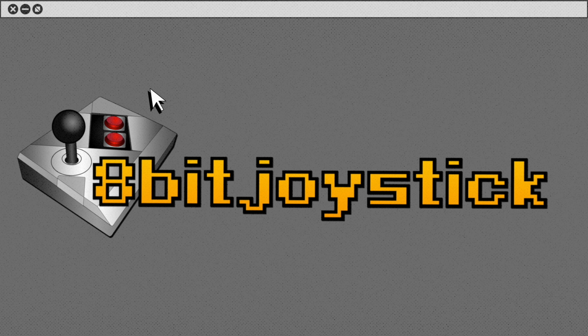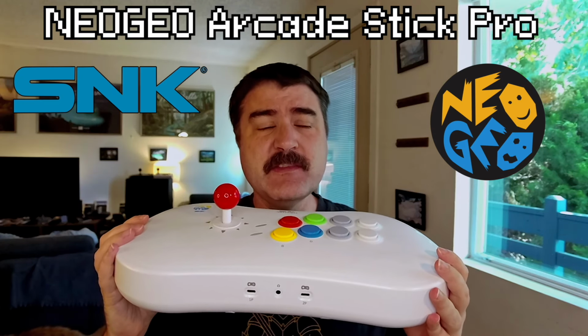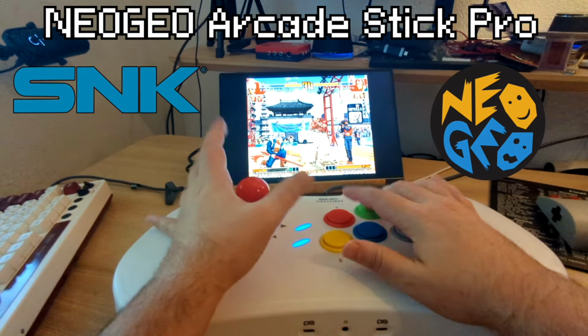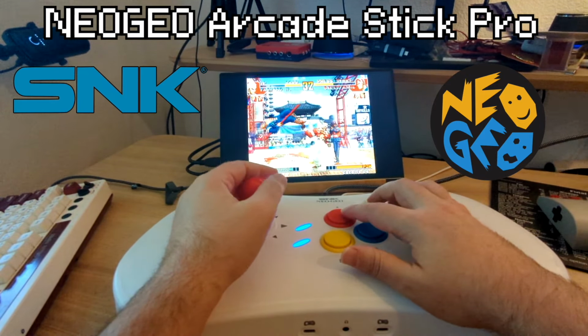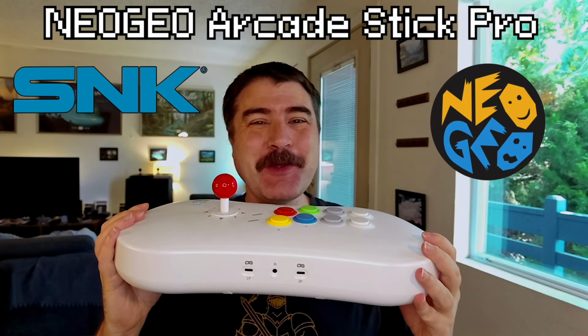The Neo Geo Arcade Stick Pro is the biggest, most hardcore mini console ever, to the point that it doesn't really deserve to be called a mini console because there's nothing miniature about it.